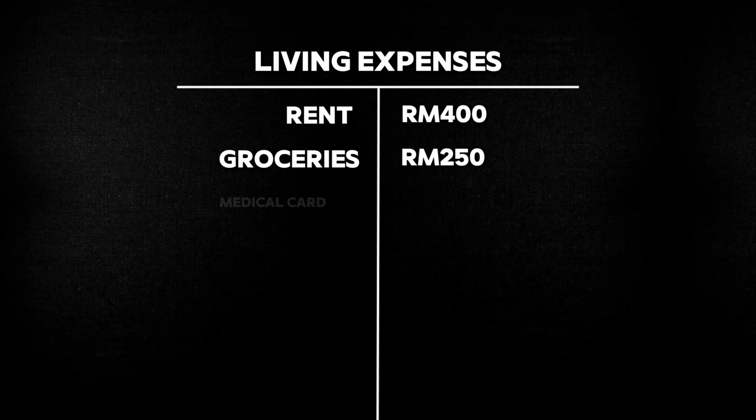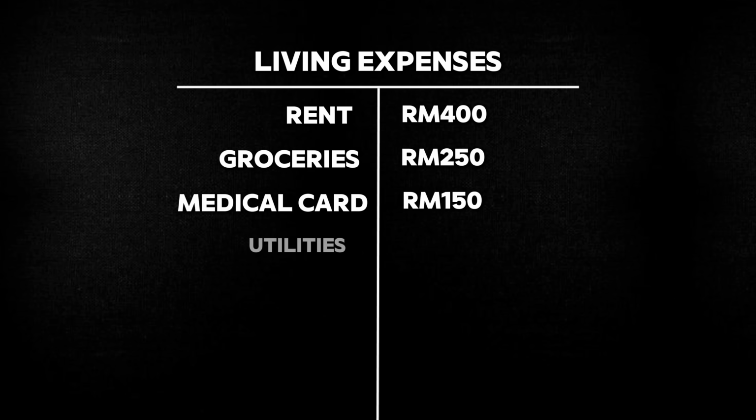Then I also got myself a medical card, which I pay about 150 ringgit a month. I think having a medical card is really important. You don't know when you actually need it until you actually need it. So I would always recommend those of you who don't have a medical card to go out and get one. Next are my utilities, which is about 180 ringgit a month. This includes my phone bill, my internet, and all my other utility bills. Like I said, I live with my parents, so it's not that much for my part.